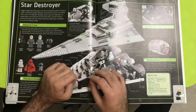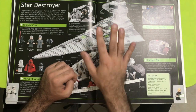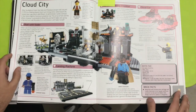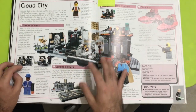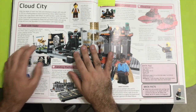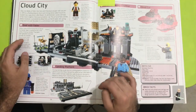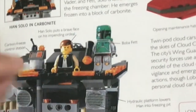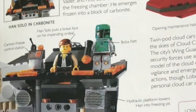I never had this set, but one of my friends as a kid did have this set, which was super cool. I got to see that when I went over to his house. Here we have the original Cloud City, super rare. One of the most rare and expensive LEGO Star Wars sets you will find in this dictionary. It came with that Cloud City Boba Fett, who is super valuable just on his own for the arm printing that he has right there.